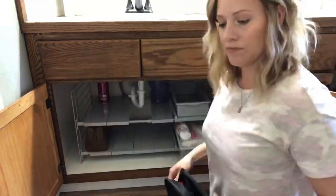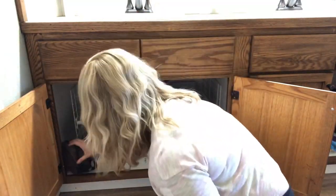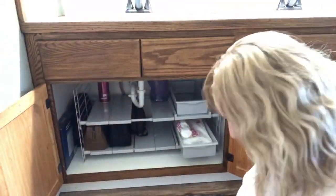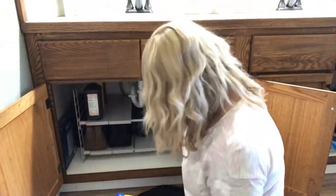But now I'm just going through the things that are on my husband's side of the sink and figuring out the best way to organize and make them fit under here. You'll see at the end, I do really like how both sides turned out, and I'm glad that I got these and that I finally found the time to get them put under the sinks and organized.